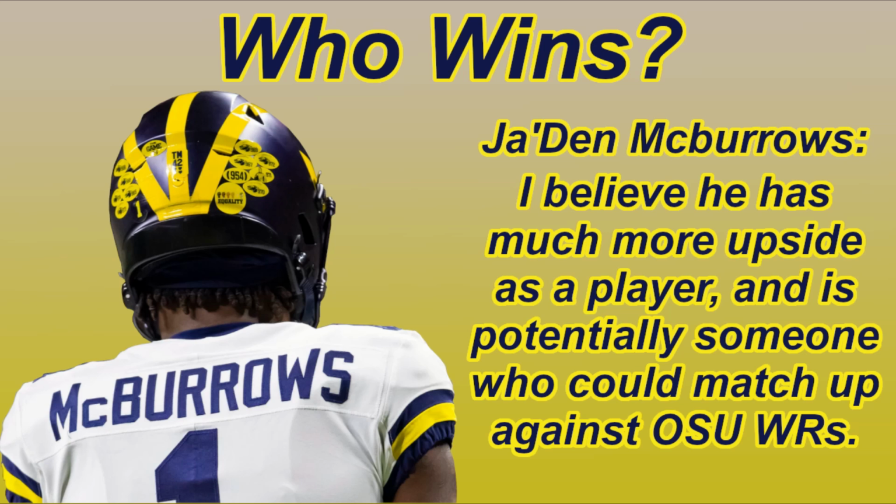Now, Josh Wallace is also going to play quite a bit. Michigan does, or at least has, under Jim Harbaugh, really liked a three-man rotation at the outside corner position. It's really been the slot corner position where they've had the one guy hold down the fort. So I do believe Josh Wallace is going to get a great amount of playing time. Same with Jaden McBurrows if Josh Wallace ends up being the quote-unquote starter.